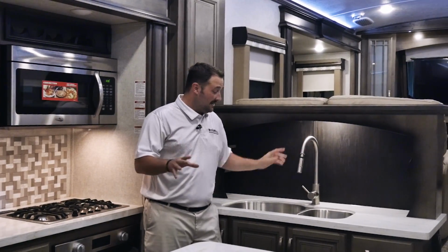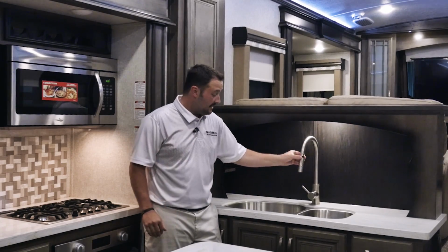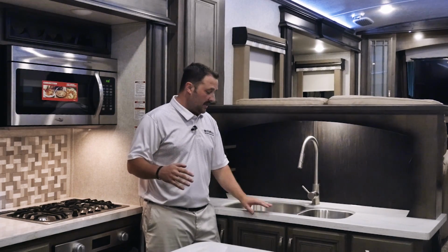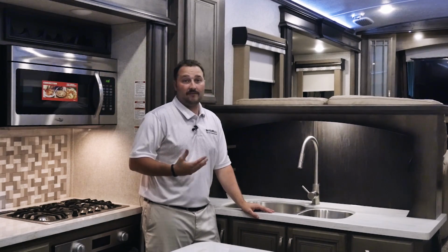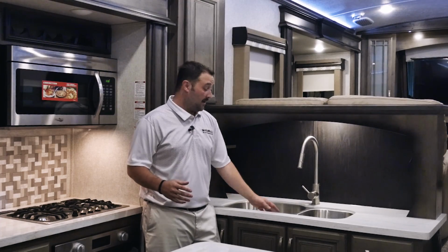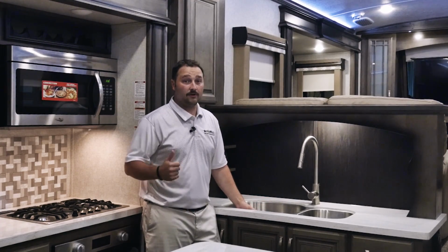Moving over here, we do have a high-rise residential faucet just like in your house and a stainless steel sink. Now what a lot of the competition will do is they'll take this Corian and they'll wrap it down into the sink. The problem with a Corian sink is if you like red wine, if you like Kool-Aid, if you like pasta sauce, something red will stain that Corian. Whereas stainless steel is easy to clean and it's never going to stain. As you are starting to see, this Montana has all the comforts that you would have in your house.